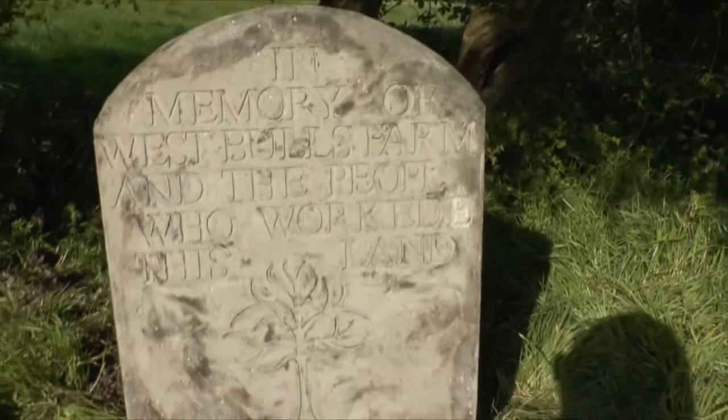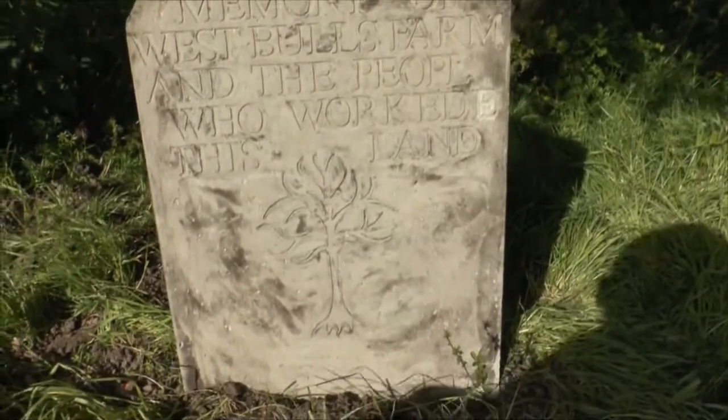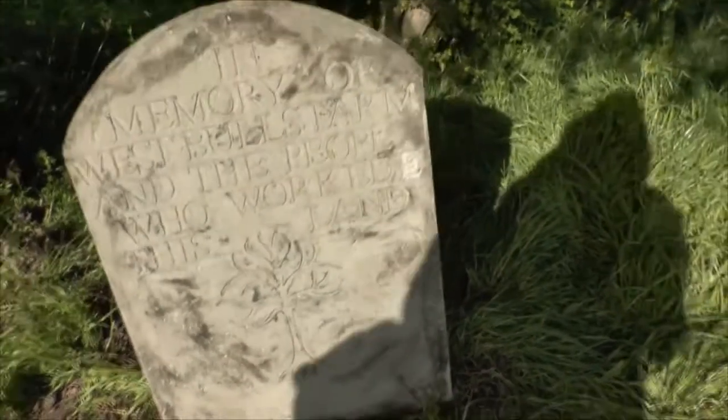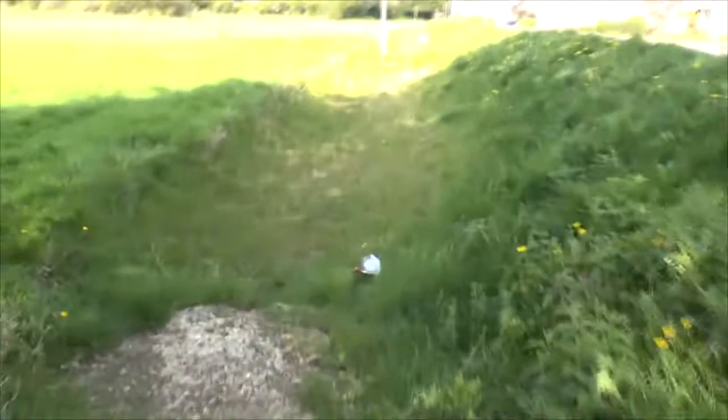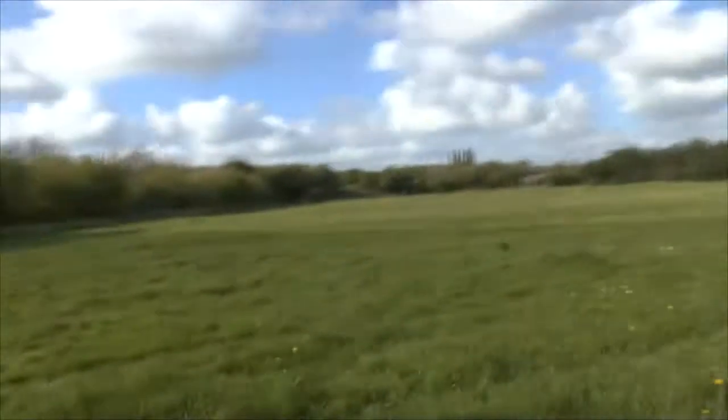This is the memorial I put here. I chose to put it there because it was kind of out of the way and wouldn't bother anyone too much. Hopefully it'll stay there long after I'm gone. That field across to the left, that's the last remaining part of the farm, the Westbourne farm, which was a big dairy farm.